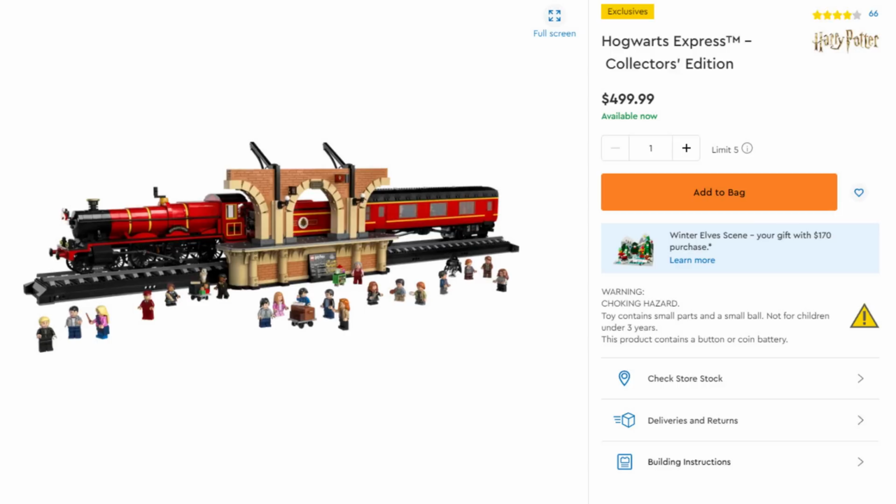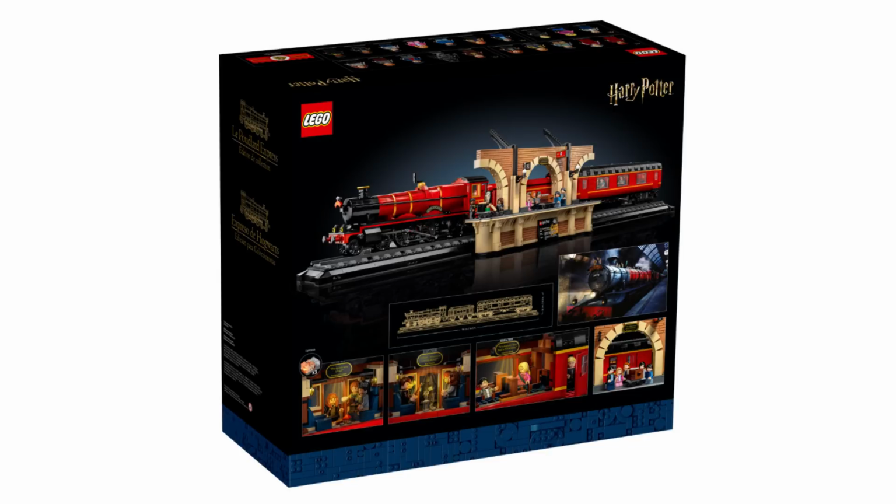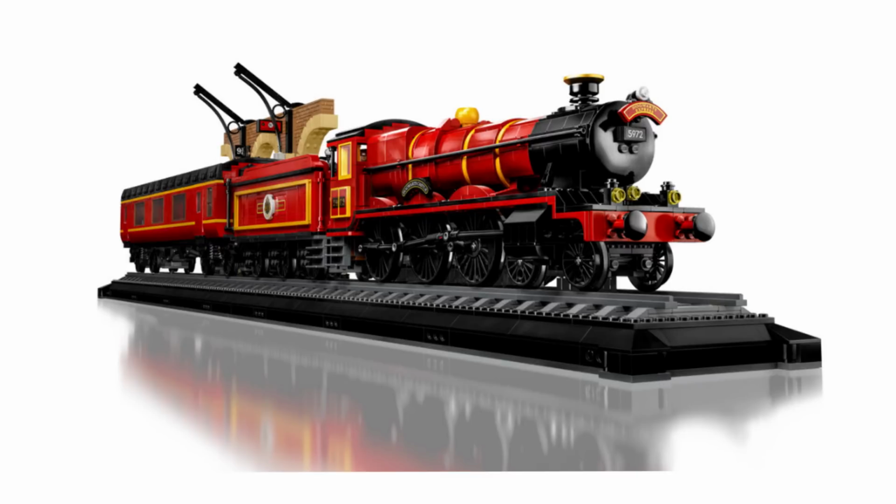Number 8 is the Hogwarts Express, set number 76405. Just barely came out, actually, and this has 5,129 pieces, is right at the $500 mark. But this thing contains 20 minifigures. So if you're a Harry Potter fan, I think this is where it's at. You get a lot of great minifigs with this thing. Now, it is a train, but it's not really a train that you're going to have run through your city, unless you do some pretty heavy modifications to it.